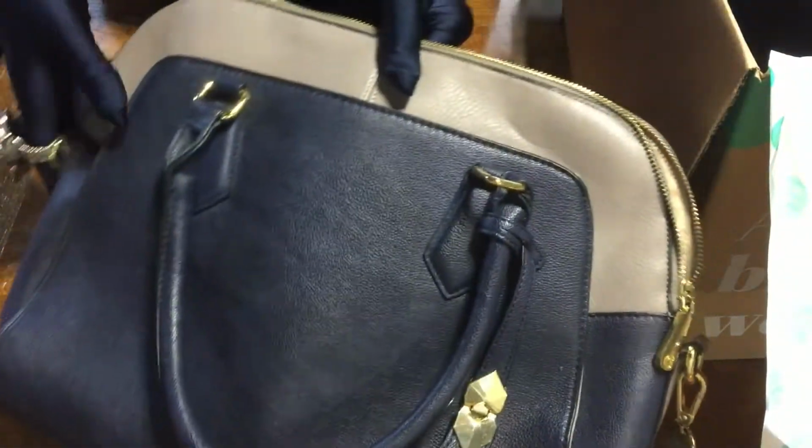First up, we have a Charming Charlie bag made out of faux leather. The condition is pretty good, I'd say. Next, we have a Kate Spade nylon bag. There are some stains on the outside of the bag, and the interior has some pen marks.